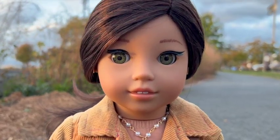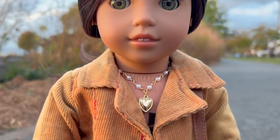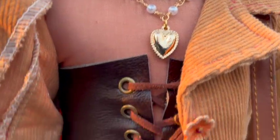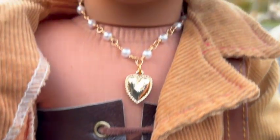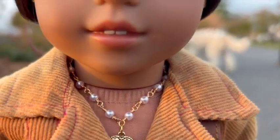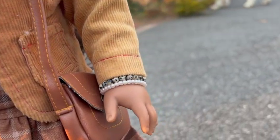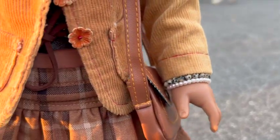Let's talk about her outfit. She's wearing eye makeup that I made, and I also made her necklace. Look at the detail, the little heart, and the pretty pearl chain. I made her corset, and I've already talked about the fact that I've made so many of those already. The jacket that she's wearing is super cute. I've had it for quite some time, and it's an off-brand jacket. I'm not sure where it came from. I made her bracelets. The purse, I'm not sure where that thing came from.